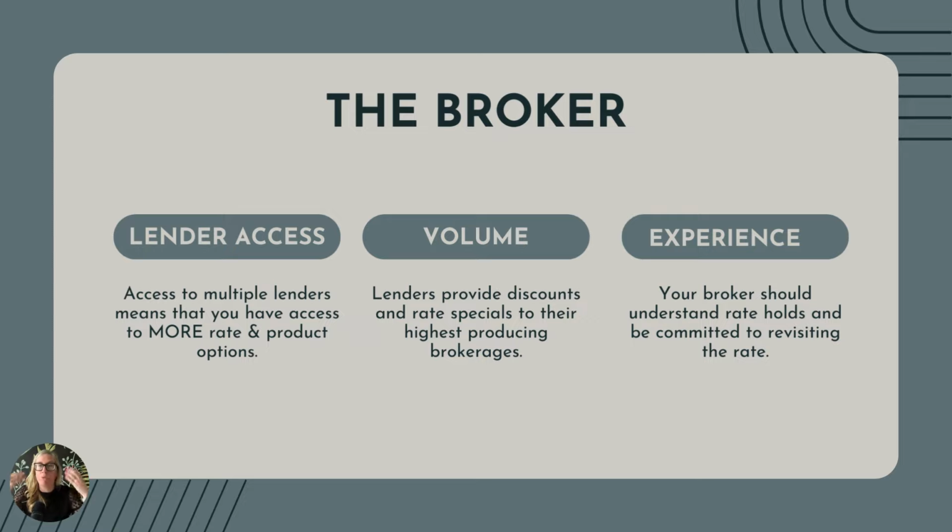The more rate sheets, the more rate options, and likely the lower the rate for you. In terms of volume, that means how many deals that broker or brokerage is doing, so that they can actually get access to rate specials and extra ability to get discretion or work with pricing desks to bring your rate down. So if a broker or a brokerage is sending a lot of business to Scotiabank, they are going to have more of an ability to negotiate with a lender to bring those rates lower.